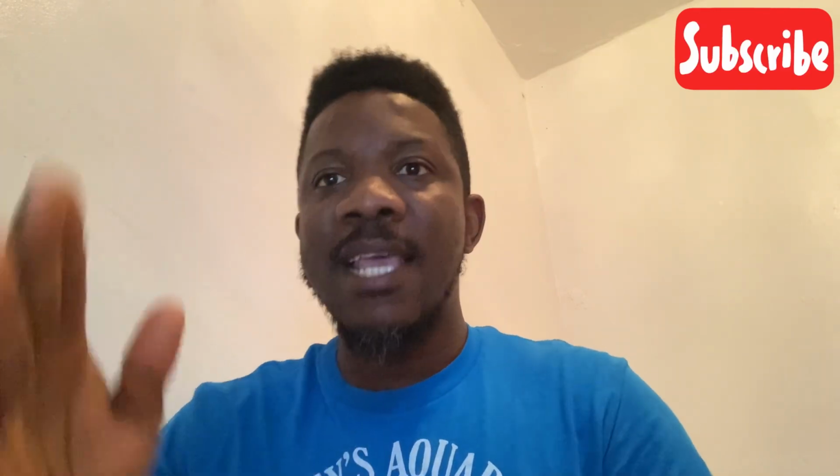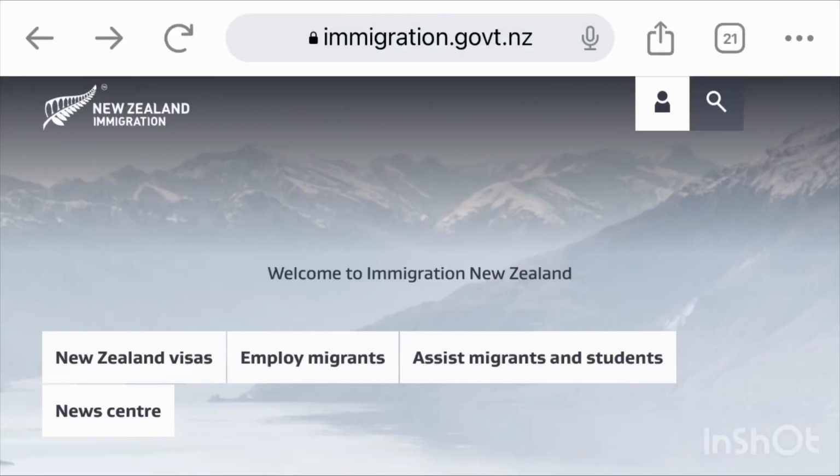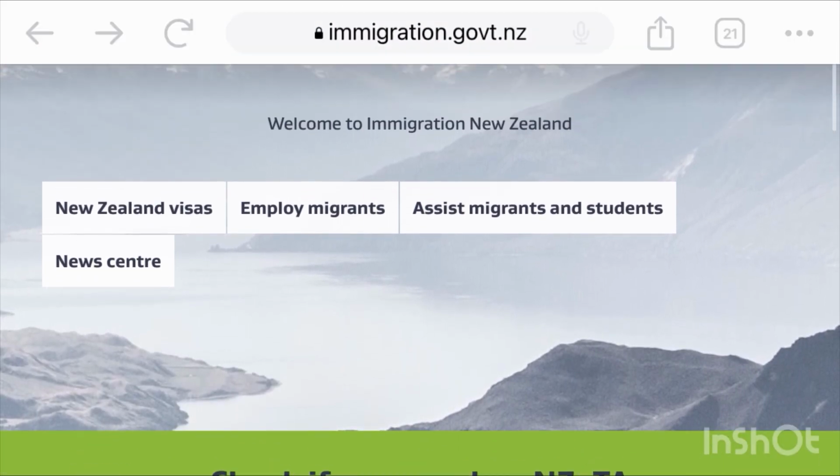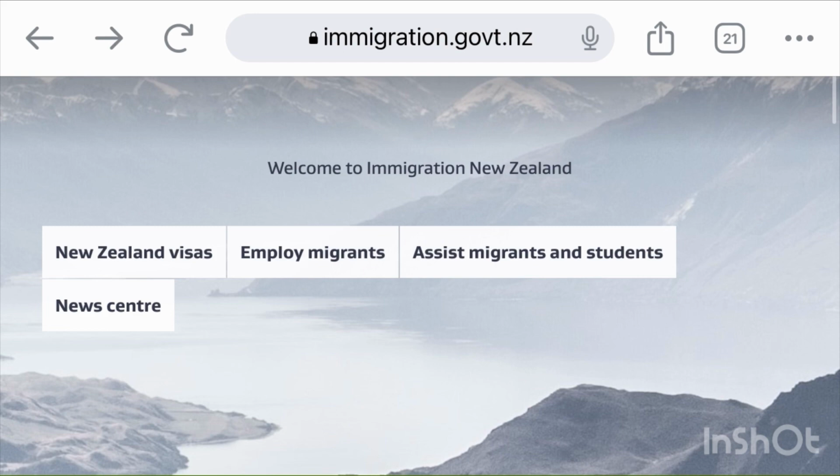So right now, you have seen that of Canada. So just be patient. I want to take you to that of New Zealand. So that is very, very brief. How you can get a work permit with a visitor visa in New Zealand. Let's go there. This is the official website of New Zealand Immigration. So in this official New Zealand immigration website, anything you want to know about New Zealand is right here. Whatever they tell you here, a yes is a yes. A no is a no.